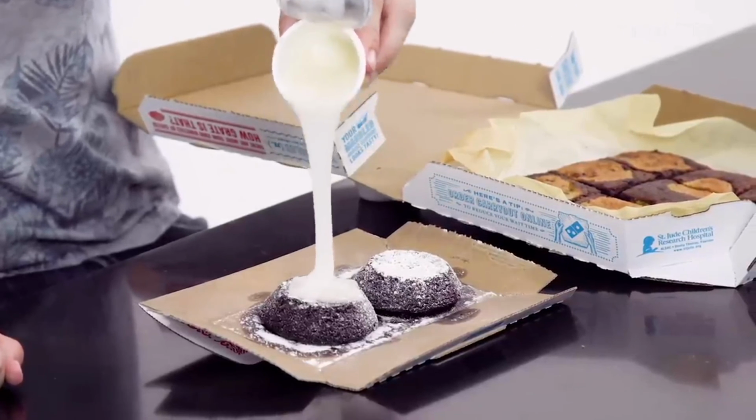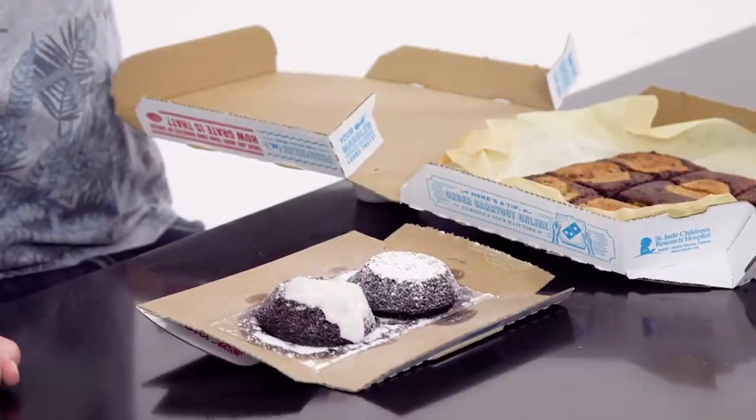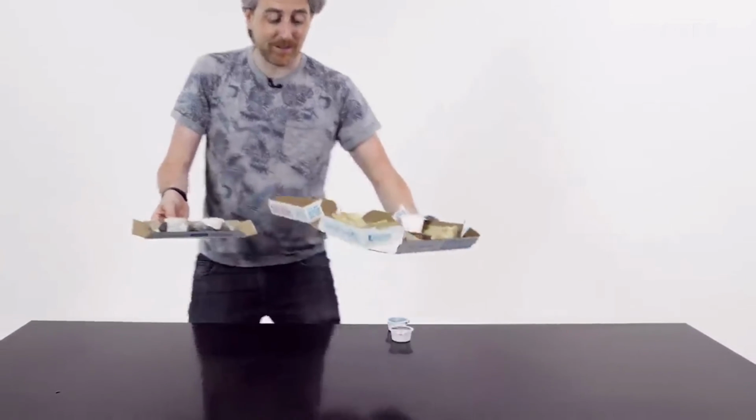Oh! Oh! That's too much. Stop. I gotta get this. I'm gonna eat this whole tray. I gotta get this out of my face. I'm ready to destroy these brownies.